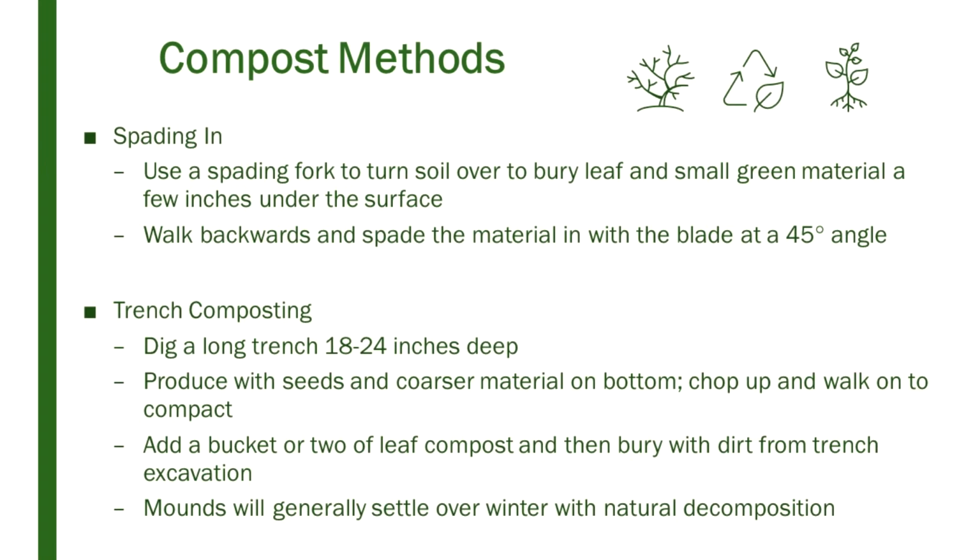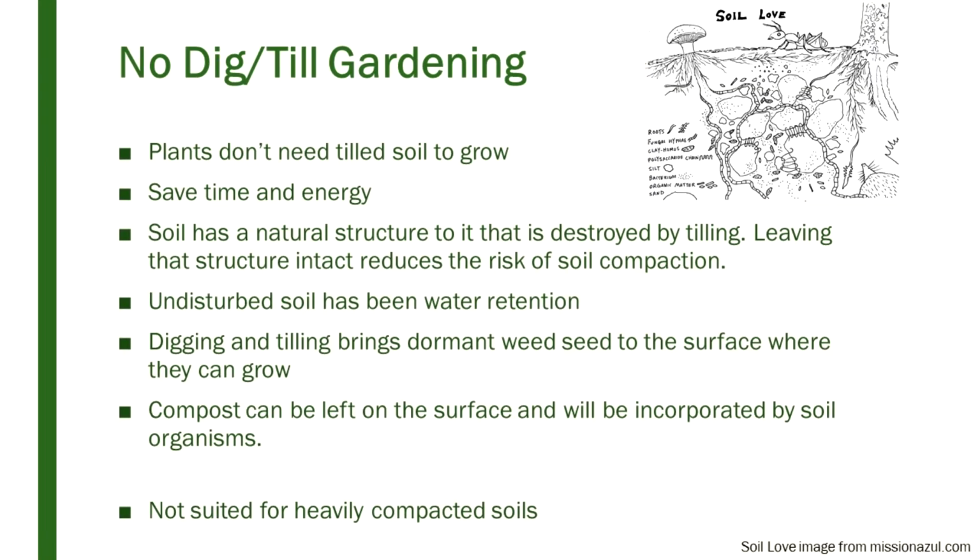Next, I'd like to talk about something that I wish I had been told when I first started gardening. Tilling is optional. No-till or no-dig gardening is a style of gardening that is becoming more popular and that I've become a fan of. But I'm also a self-professed lazy gardener. What works for me won't work for everyone, but I'd like to take a couple minutes to share why no-till gardening might be something that you should look into.